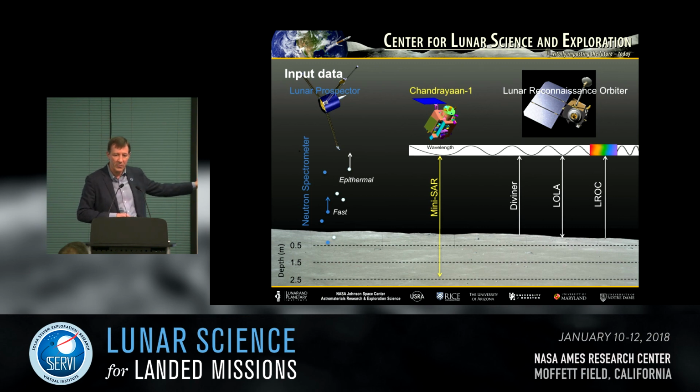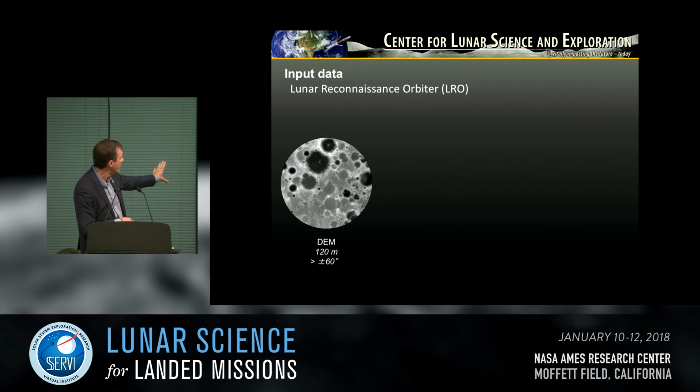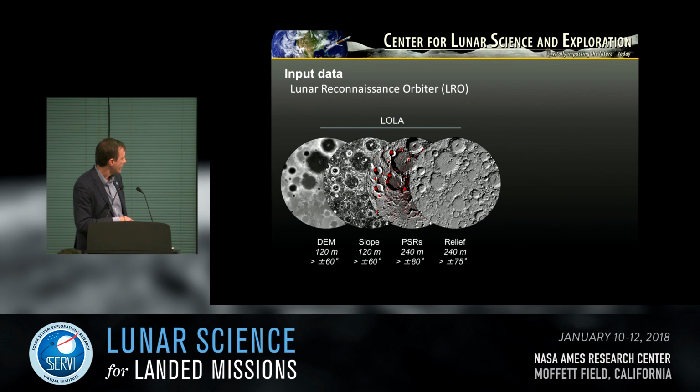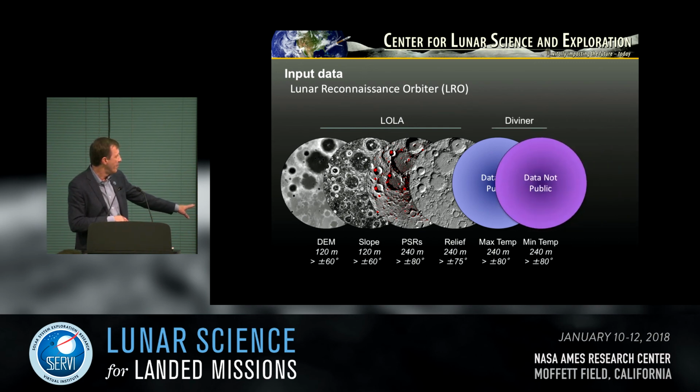There are a lot of spacecraft missions that have provided data relevant to this issue. One thing to point out is that not all of the data gives you similar depth information, so you want to fold that into your analysis. With that input data, the students then created a variety of products or used products that had already been developed, such as DEMs. They created slope maps. They identified the permanently shaded regions. They generated relief maps, and determined maximum temperatures with Diviner data, and minimum temperatures.